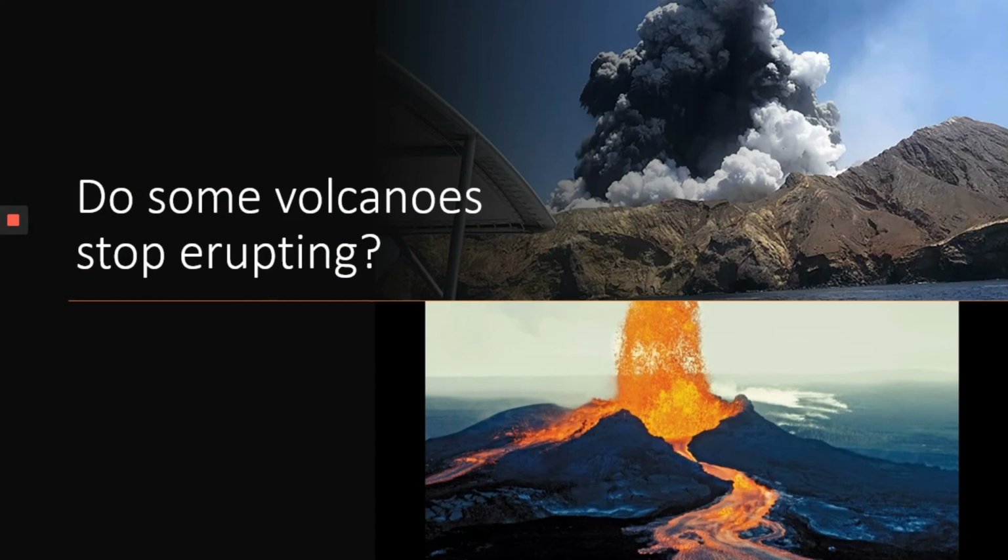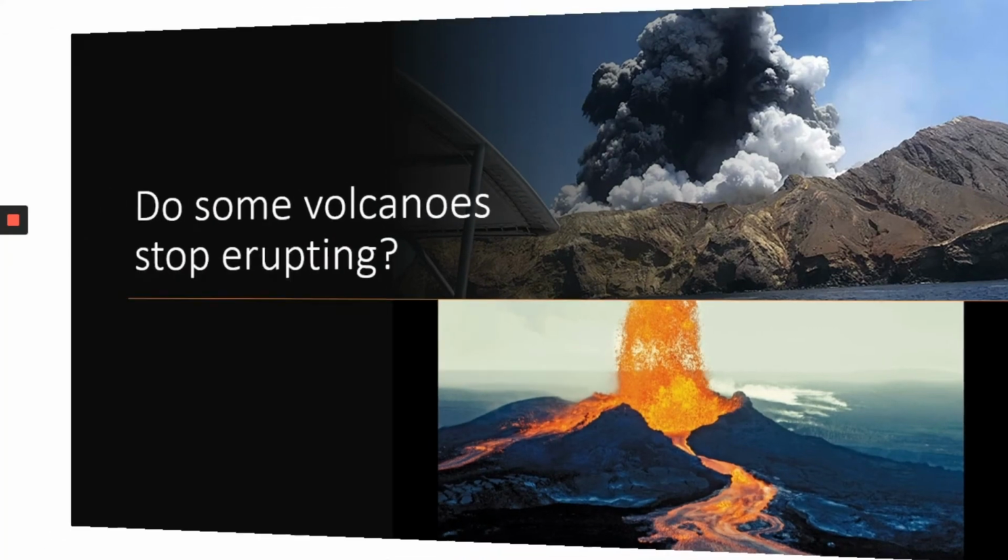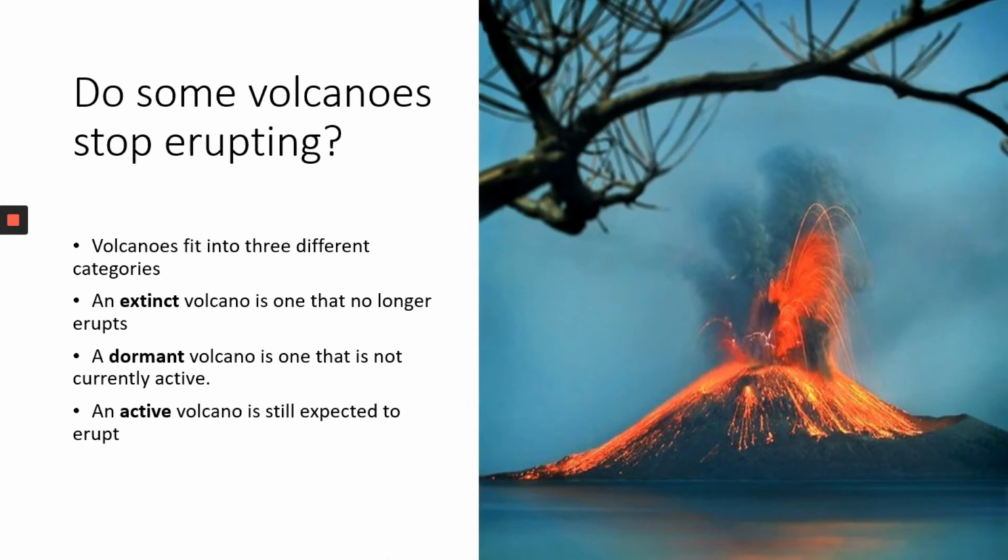Do some volcanoes stop erupting? The short answer is yes. Basically, volcanoes fit into three different categories of activity. First, we have an extinct volcano. An extinct volcano is one that no longer erupts.